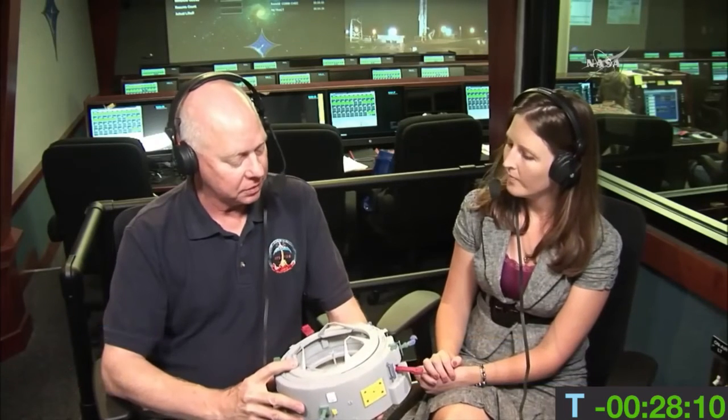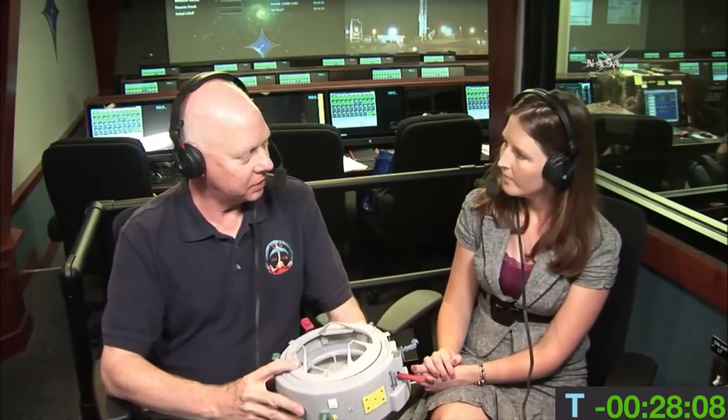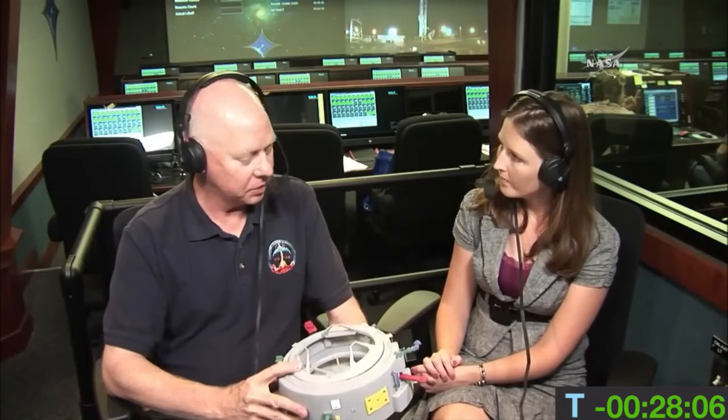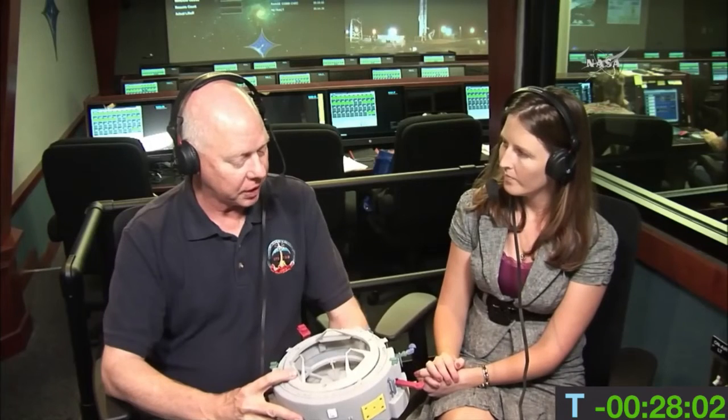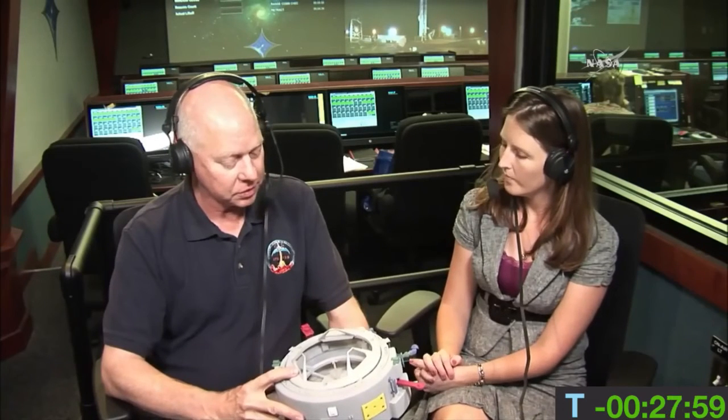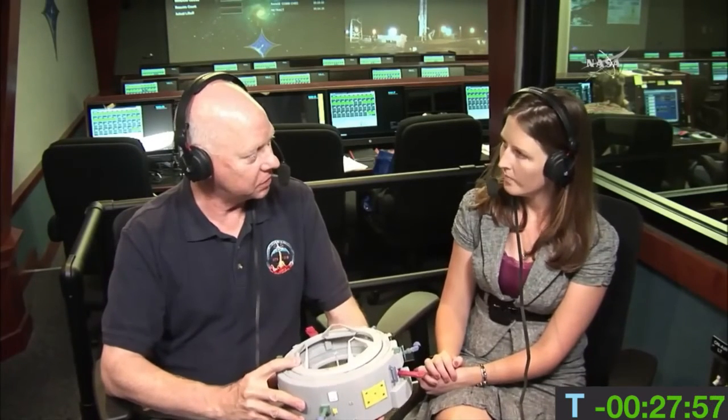Well, this is what's going to be used by all future international spacecraft that are going to be docking to the station. It is a standard that we have designed that all vehicles will now be designed to dock to. Our two commercial crew spacecraft, the Dragon capsule and the CST-100 Starliner, will both dock to this adapter.